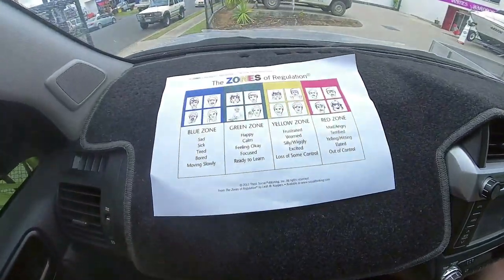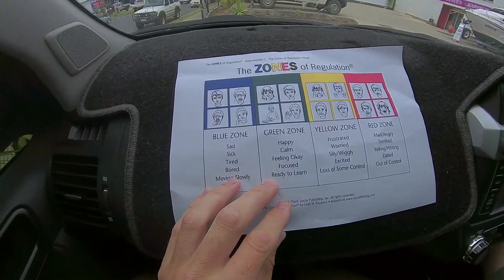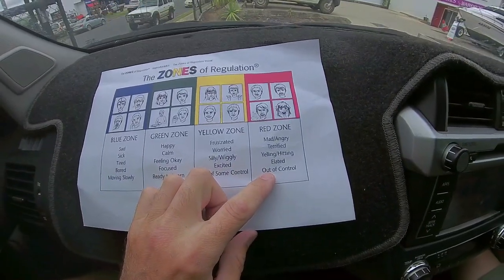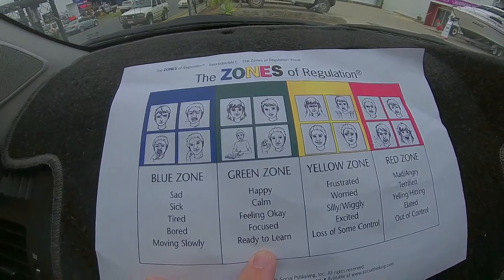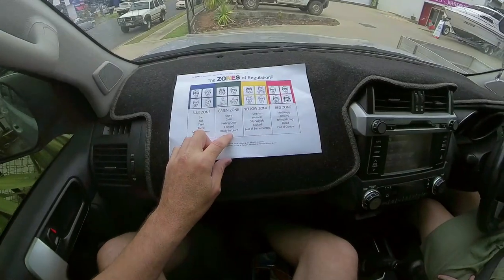Right, we're here. Still excited. I found this in the bottom of the car, which has obviously come from the kids' school, but check this out. Rightio. Zones of regulation. Let's have a look. Where are we? Blue zone: sad, sick, tired. God, no. Red: we're mad, angry. My daughter won't stop laughing in the back. We are definitely in the green zone right here. New boat, dad's real happy. Green zone, let's do it.